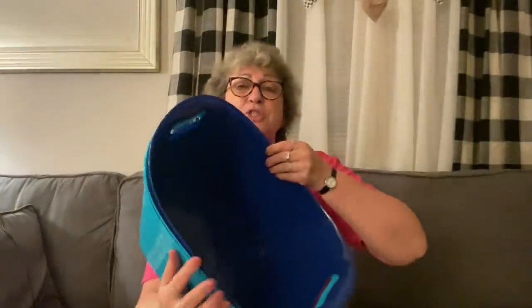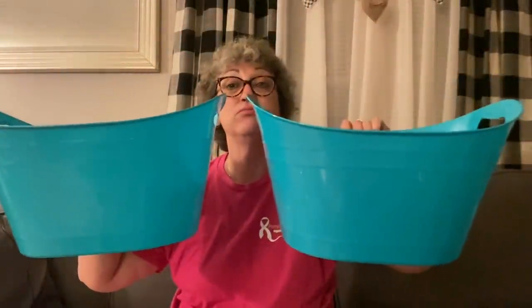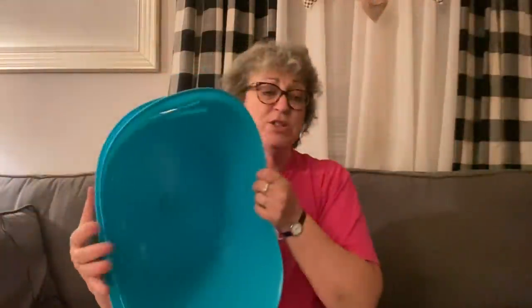And then the last thing I bought is some of these tubs. Everybody's been hauling them. When I first saw them, I was like, I don't need another bin. But then when I actually looked at it, look at the size of this sucker. I picked up two in this navy blue because I'm going to use one of these for my son's Father's Day present. And then I picked up two in this beautiful turquoise color. I really wanted the white. I do want the white, but I just couldn't resist these colors. I love this turquoise. So I got them to organize my things.